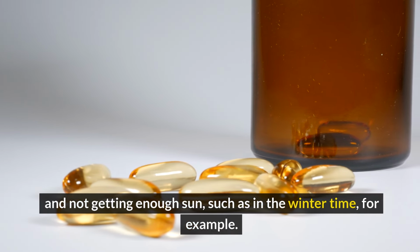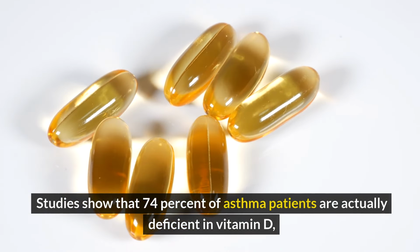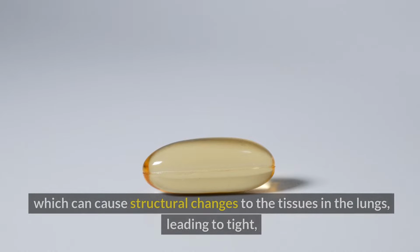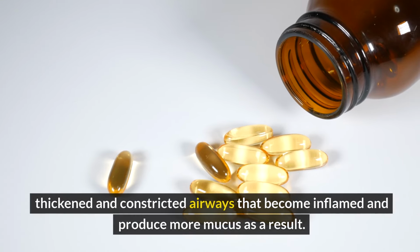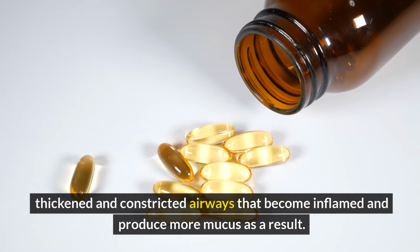Studies show that 74% of asthma patients are actually deficient in vitamin D, which can cause structural changes to the tissues in the lungs, leading to tight, thickened and constricted airways that become inflamed and produce more mucus as a result.